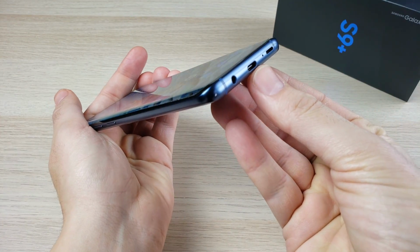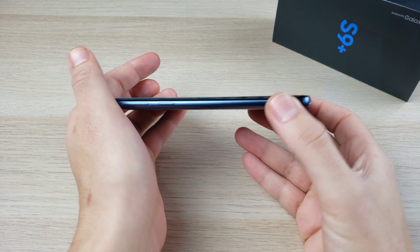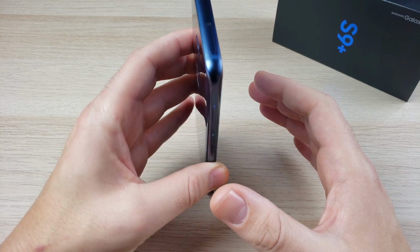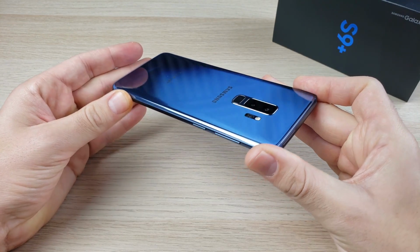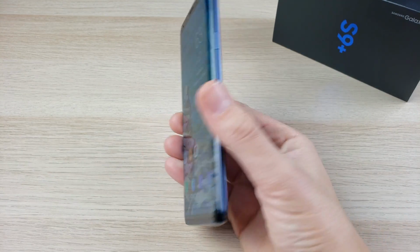At the bottom, you have USB-C, and we have a headphone jack. I did get a little tiny scuff right there, so the aluminum on this blue color or any of the other colors can scratch up a bit, but still it feels rather nice. Wireless charging is on board as well. Overall, I think it's a pretty sleek, slender, and still very modern looking design here.